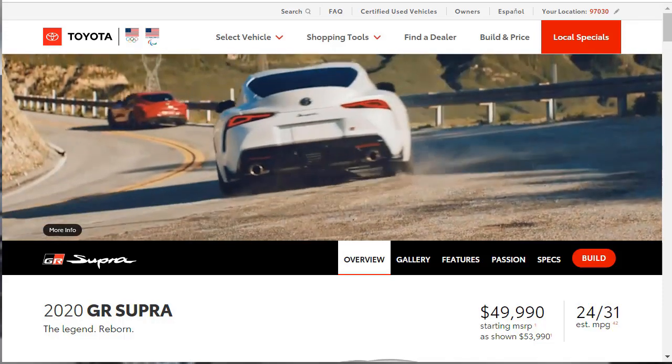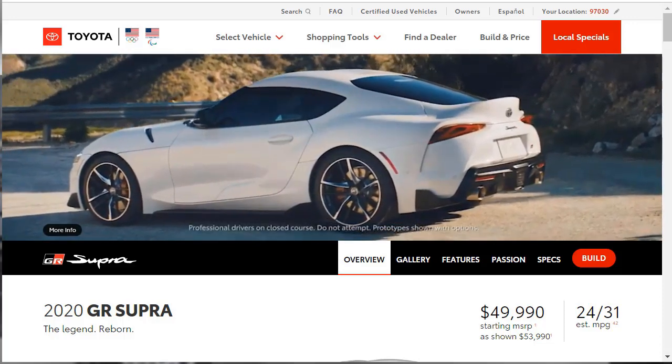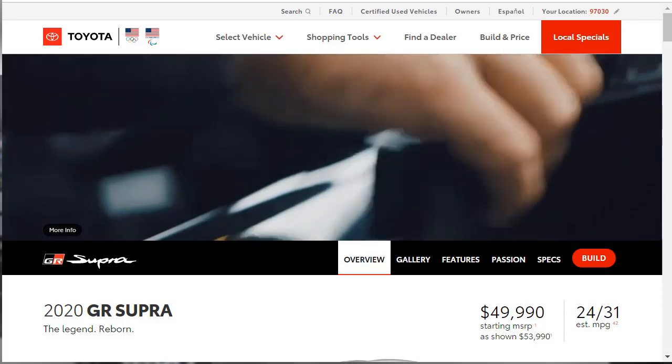On this episode of Build Your Own, we're going to build, price, and option a 2020 Toyota GR Supra 3.0 Premium, as well as learn about the features and other configurations.